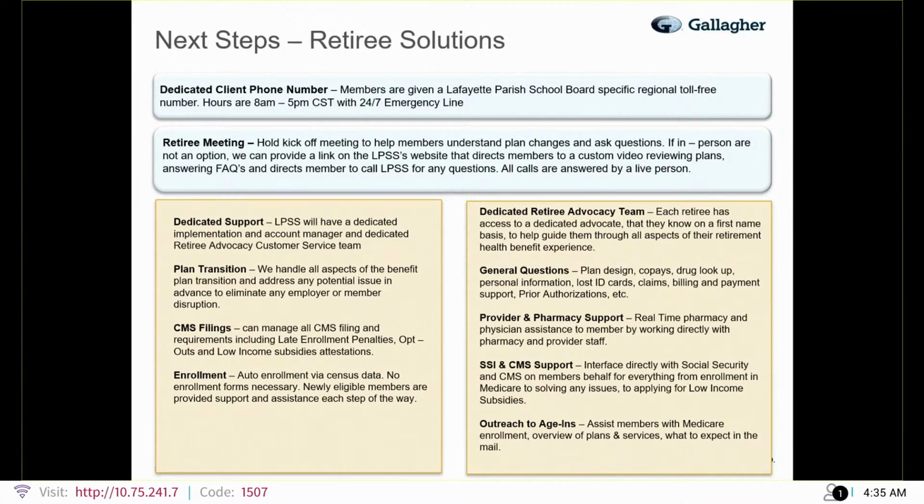The next slide just really talks about the dedicated service support that is going to be provided by any of the vendors, really. So there will be a phone number that all members can call specific for Lafayette Parish School Board. That number is available between 8 and 5 Central Time. There's also a 24/7 emergency line that is also provided. Like I mentioned, we would hold kickoff meetings to help members understand any of the benefit changes in person. We'll have links, videos, mailings, all of those things to go out to make sure that we're communicating appropriately with the retirees.